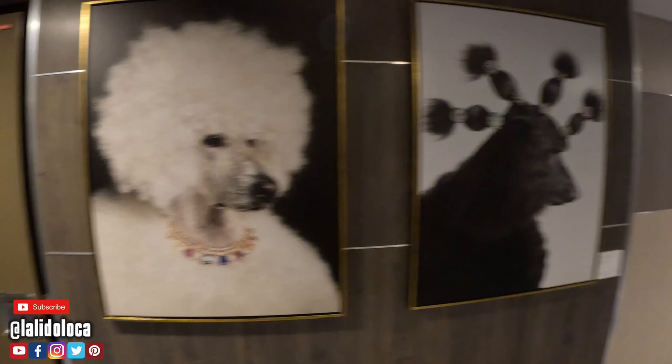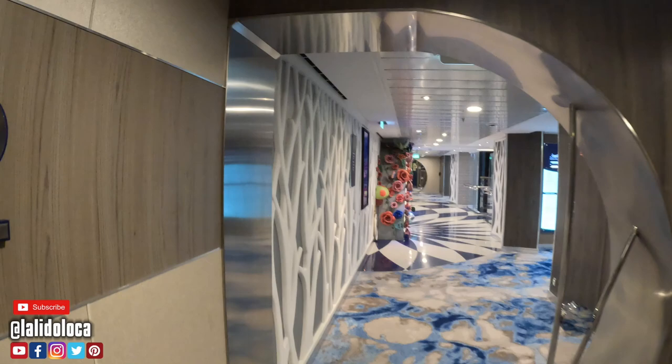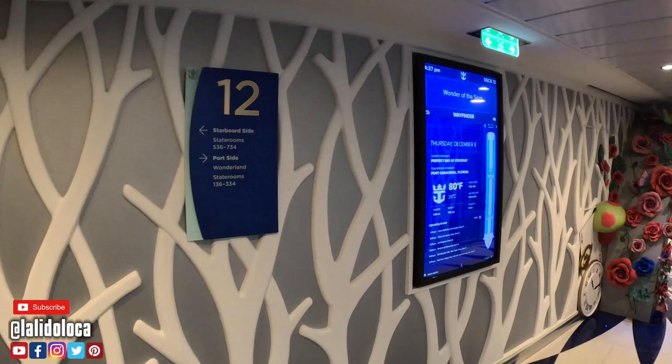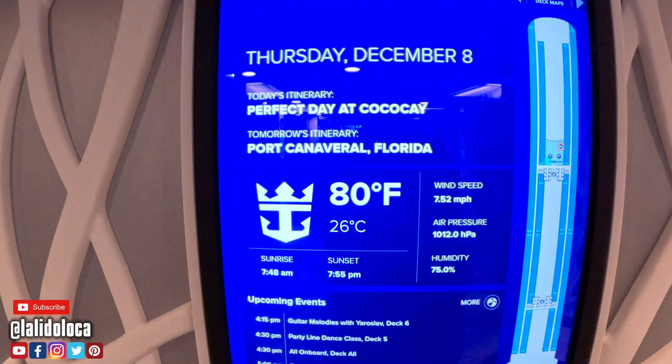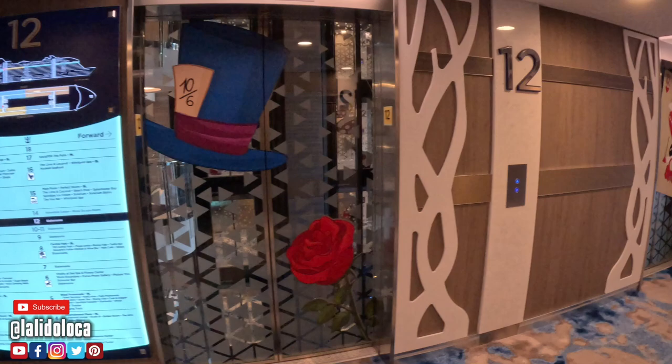Here we are. So these are one set of the elevator banks. Got a lot of nice screens, LCD screens, telling you all different stuff about the ship. Today we are in Coco Cay, 80 degrees. And then what's cool is the elevator banks on 12 because Wonder is here. They're all themed out for Wonder. Queen of Hearts, or Wonderland, should I say.